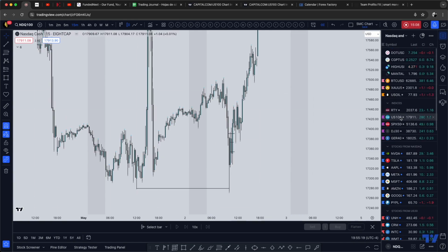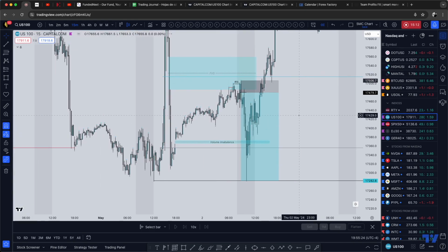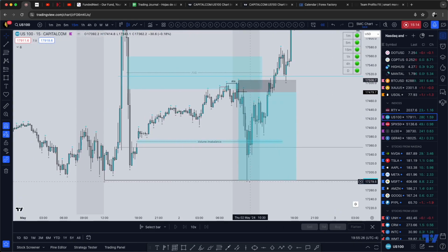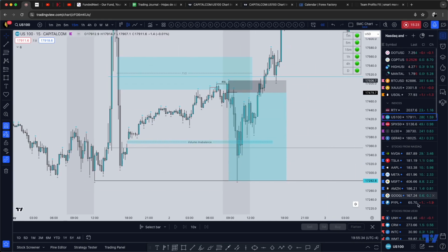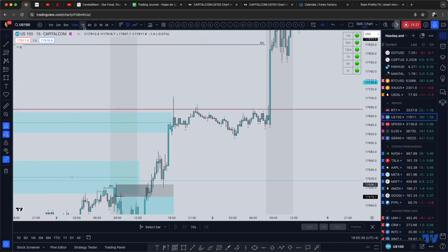It's just that this one in particular, Capital.com, you guys know that brokers have different prices, okay? So anyways, this one has a very big difference right there. Did not sweep the low. It looks like a double bottom, right? But the reality is that it actually did sweep. And then from there, well, look at what it did, right?